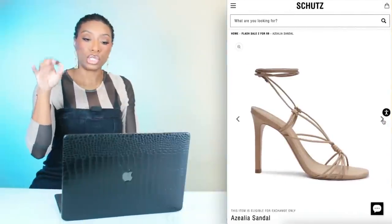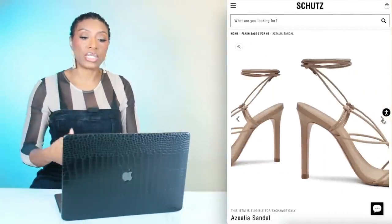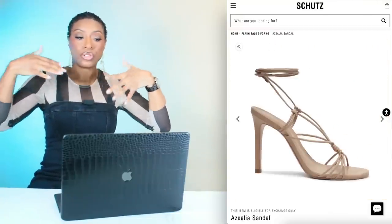For the shoes, we're gonna go to Schutz and we're gonna look at these Azalea sandals. They're currently on sale for $78. Love these. They're 43% off, and they're giving very, very strappy like hers are giving. They're giving the heel height we need, and they're in this nice nude color. They come in sizes 5 to size 11.